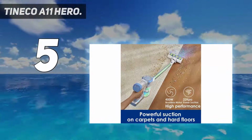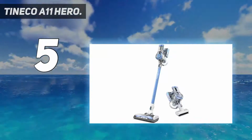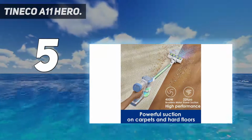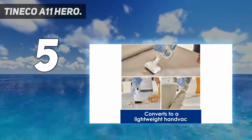3 power modes. Max power mode delivers ultra-powerful suction at 120 W, allowing it to easily pick up dirt and dust from deep inside carpets. Gentle and daily modes are suitable for everyday cleaning on different types of floors, such as hardwood and tile.